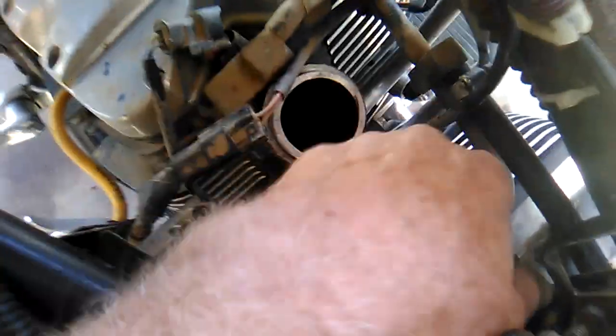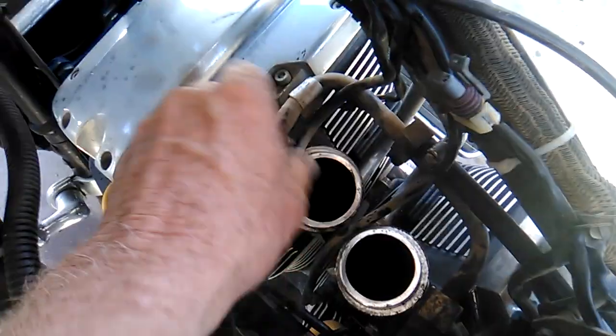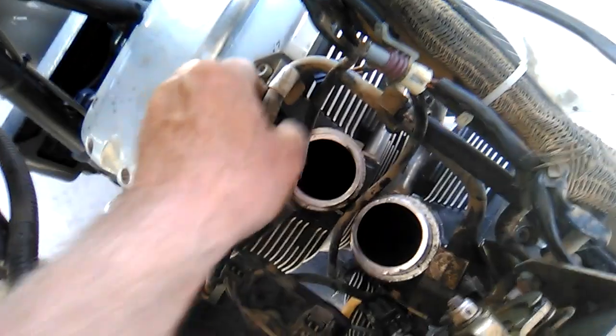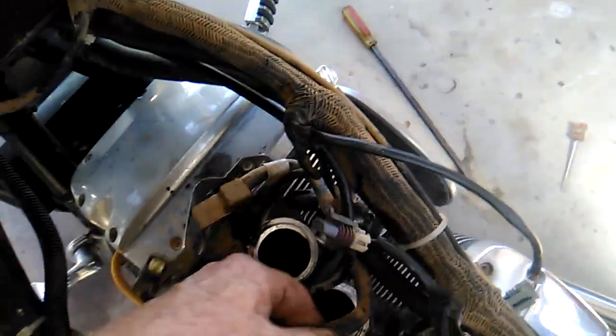All right, I got the injectors unplugged on both ends. This is our fuel rail here. We should be able to just kind of give it a tug. Should be able to work it right off. Sounds good anyway.